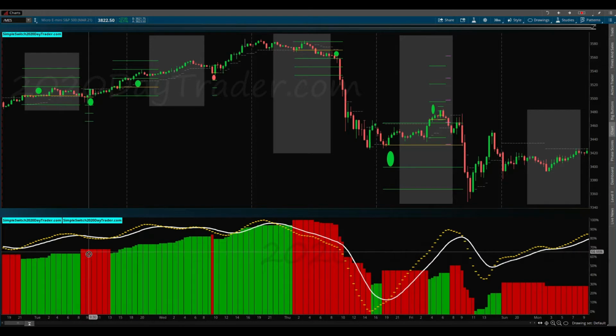The next thing is, shorts happen when we go from green to red bars and we have our dashes below the white line. So a long trade is red to green with dashes above white. A short is green to red with dashes below white. Very simple. That's the algorithm indicating there's a potential short trade setup, or long trade, and then we have to get permission.